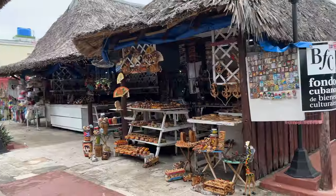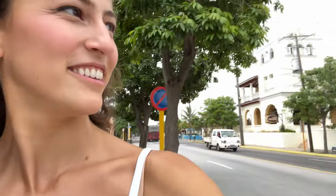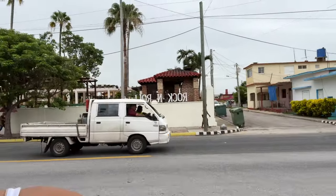So we're just walking around downtown Varadero. Okay, and we're just going to go find some food and drinks. Look at these guys. Just goats. Oh, look at that little bar. We passed there before. Take this rooster and eat him.